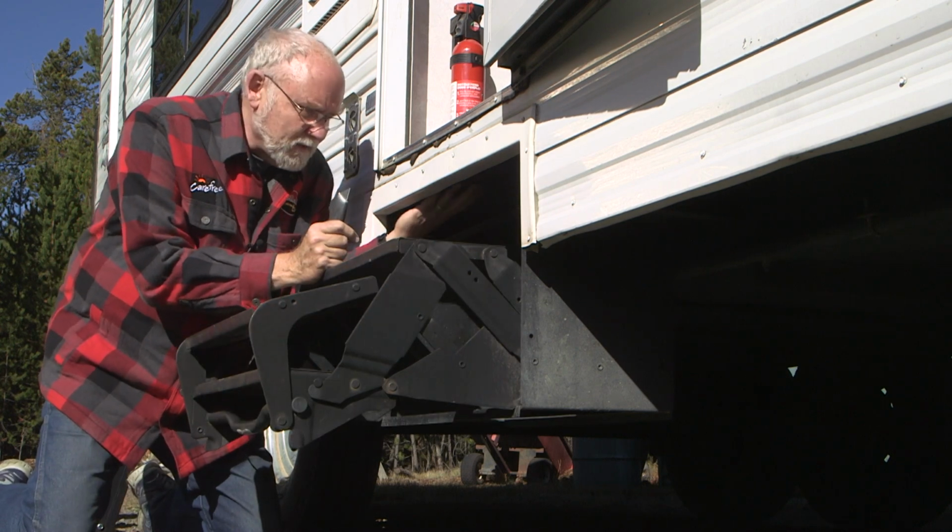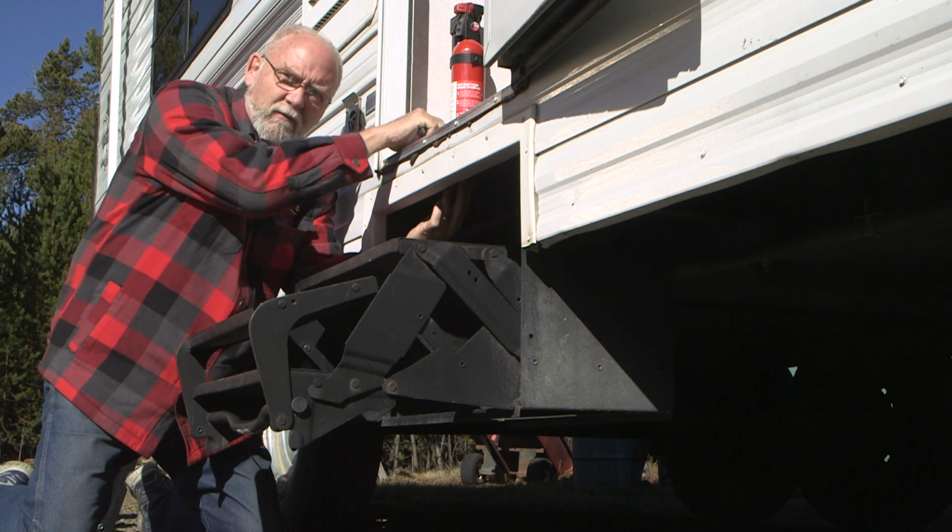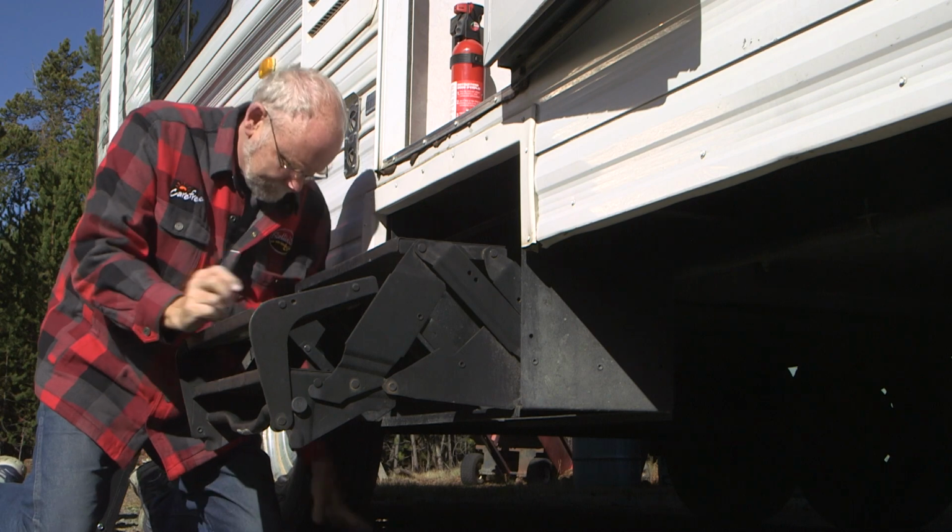Go down underneath and cut out some of the underbelly here so we can get access for putting the screws in from on top.